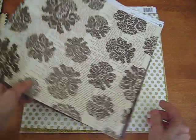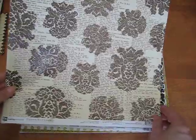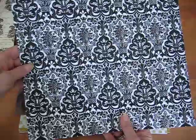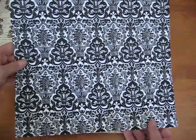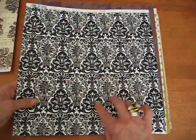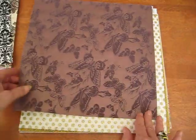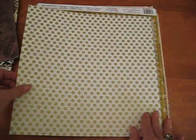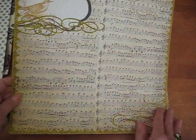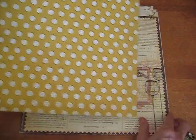I have a couple of things that are not Lost and Found. This is Making Memories, glitter. This is Sweet Romance, the See-Through Ruler Company. Never heard of them, but this is, what is it called? It's fuzzy. Flocked butterflies. This is Recollections. This is very, very heavy paper. This again is Recollections, glitter, nice size, Recollections, lots of glitter.